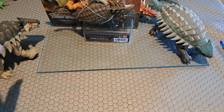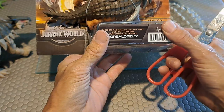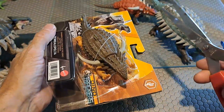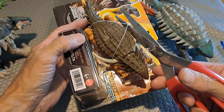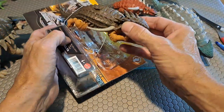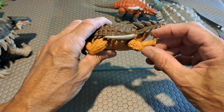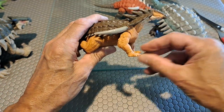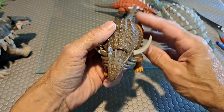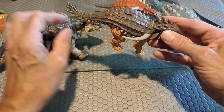Now, another ankylosaurid is Borealopelta. And I've been hanging on to this for a couple of weeks before I do the show and can't wait to open it. So there we go. And I think it looks a little like an aardvark in the head. See that? Or an armadillo. So Borealopelta now is significantly smaller than Ankylosaurus, which is the largest one.